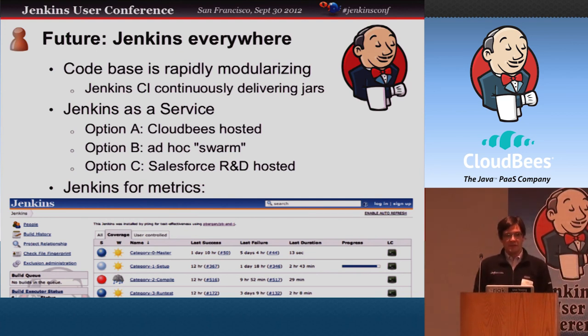Another third option that we might pursue is a Salesforce R&D hosted one, meaning get a big rack of 15 servers in the data center and run this Jenkins as a service where you don't need to worry about infrastructure and architecture, you just log in with your LDAP credentials and add a job arbitrarily, and you know that a year from now it'll be running. But again, that requires a staff and people to actually shepherd it and make sure it's still working. And something else we're doing on that same Jenkins PB&J, you can get great metrics. Like I mentioned, you can see static analysis failures, see code coverage.